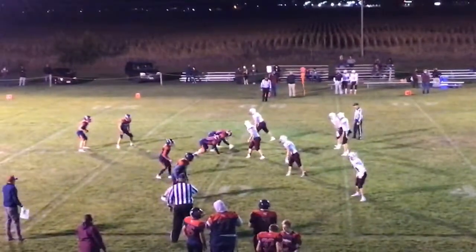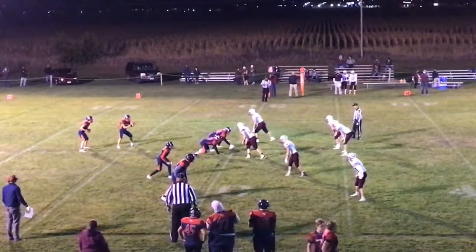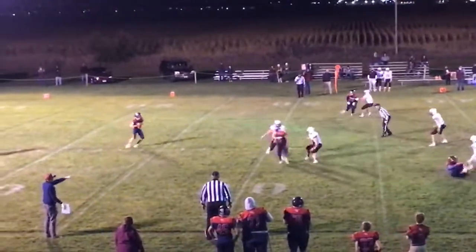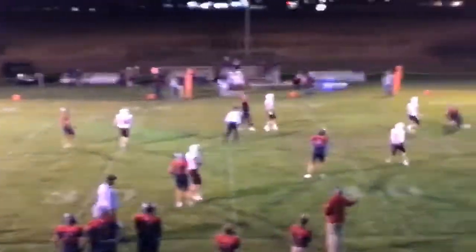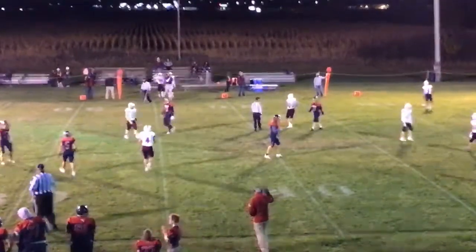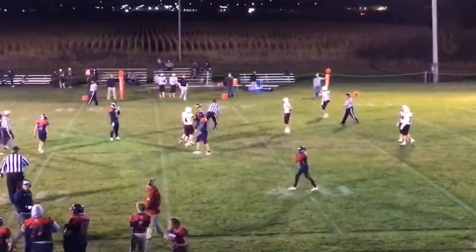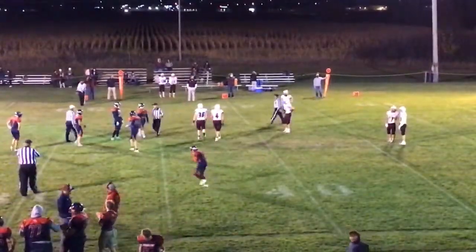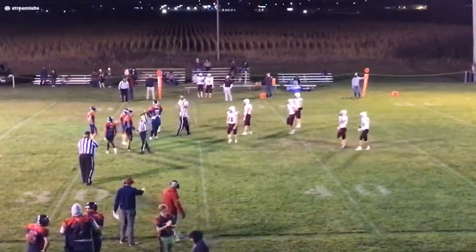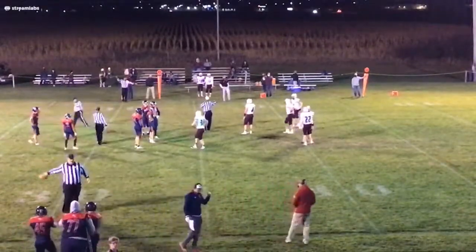So Gott will go into the shotgun with Weaver behind him now. They'll pitch it back to Weaver, and he'll try to find a receiver on 4th and 17. He's looking deep. He's got a receiver, but it's on a hop. His intended receiver, Nicodeme, slipped and fell to his knee and couldn't recover as the Weaver pass ends up incomplete. Stewart will take over at the 30-yard line.